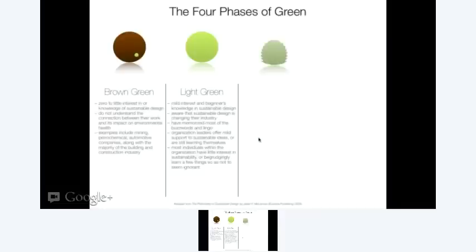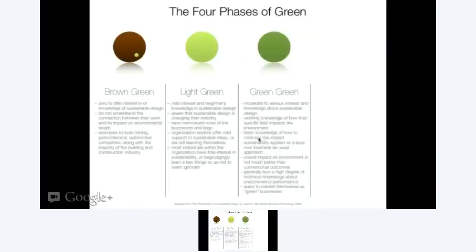We move into the green phase, where we start to become a bit more serious about what we understand sustainability to be.